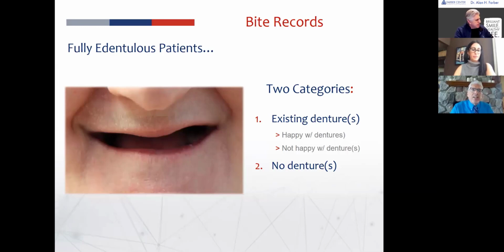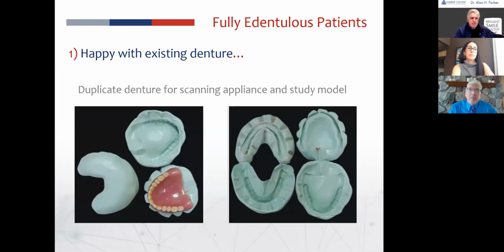When we look at our bite records, our fully edentulous patients really fall into 2 categories. You have the patients that have existing dentures where everyone is happy with the aesthetics and the vertical, or they're not happy with it, whether it's aesthetics, a collapsed vertical, etc. Or they may just be edentulous patients that don't have anything as a reference to go by. If you're happy with your denture, it's nice. We're going to get this denture scanned. We're going to talk about scanning coming up in a few slides, but also about duplicating an existing denture.